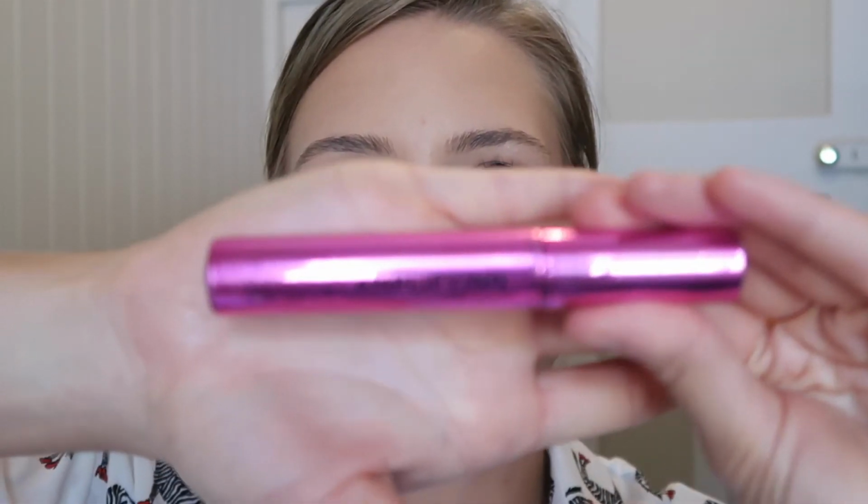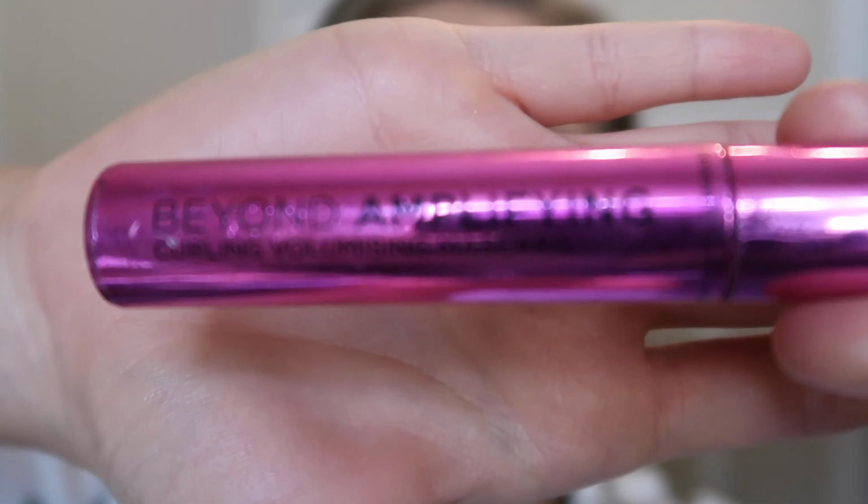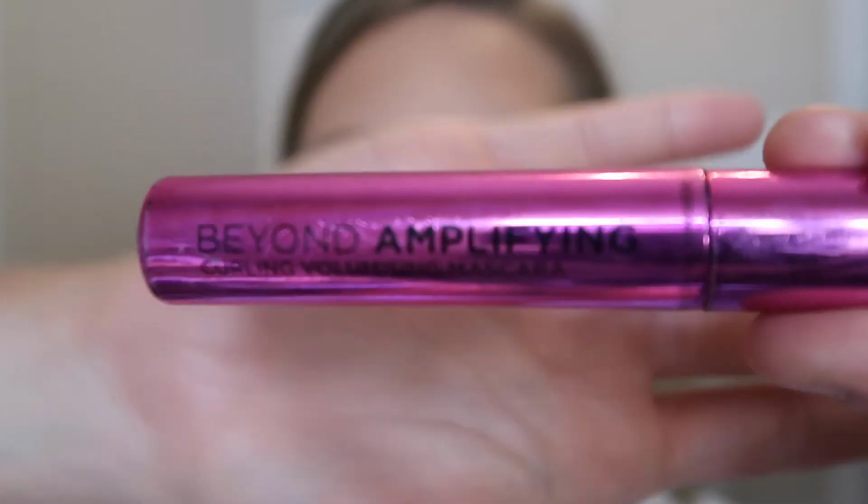This mascara that I'm using is one that I have been loving for years. A friend put me onto it. It is the Designer Brands Beyond Amplifying Curling Volumizing Mascara. And it looks like this. I don't know if it's going to focus because it's shiny.